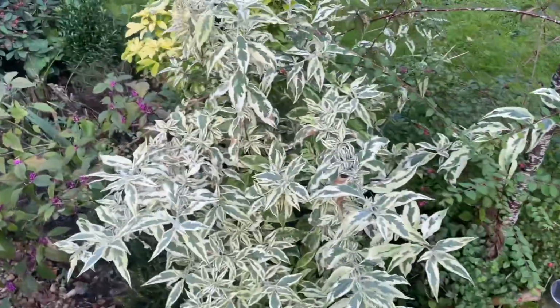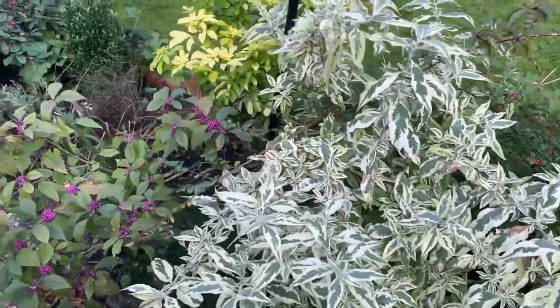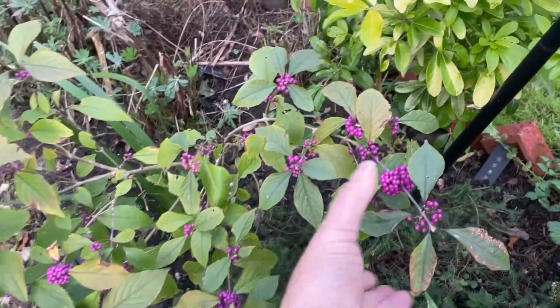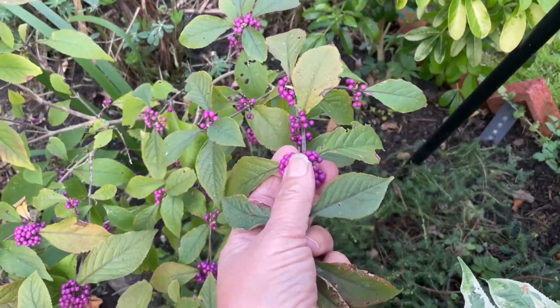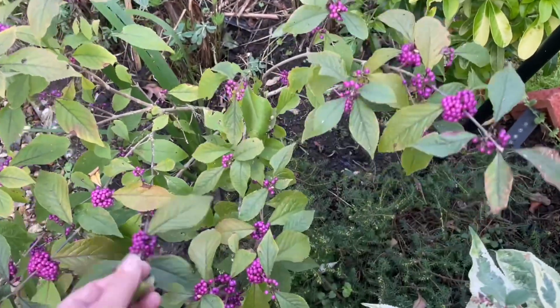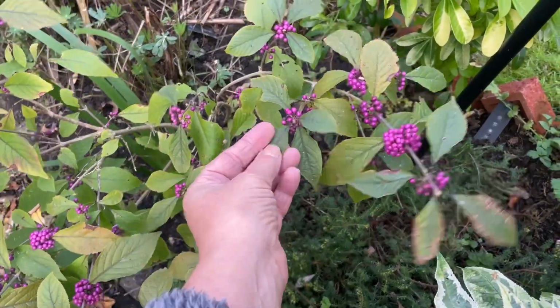The variegated buddleia didn't do much this year. There were a few flowers on it. And here we have the bold beauty of the Callicarpa. I don't know which variety this is, but wow, look at those. And I actually like the colour of the leaves as well, with the purple going through on the veining on the leaves.